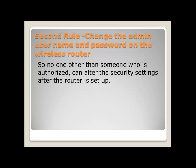You don't want anybody to be able to alter the security settings on your router. You can make it as secure as you want, but if the one thing you miss is the administrator username and password, and you stick with the defaults for setup, somebody can just come in and set it up any way they want to and allow themselves access. It seems like it'd be a pretty basic rule, but you have no idea how many times I've walked into a situation where somebody never changed the admin user and password. So they've got WPA, high-level security, but to get onto the router itself, if I have access to their network, I can get onto the router, I can change everything.